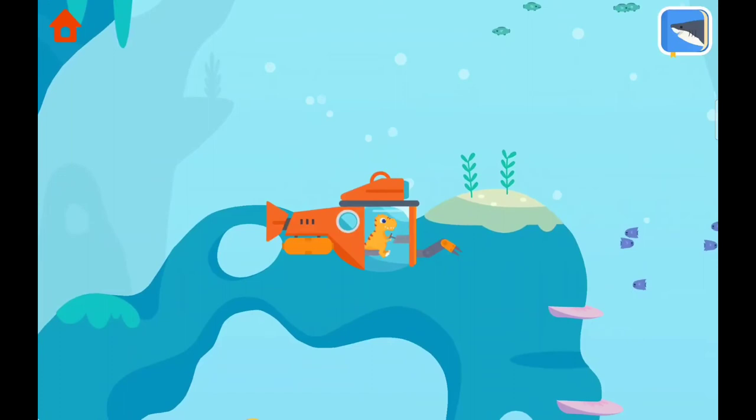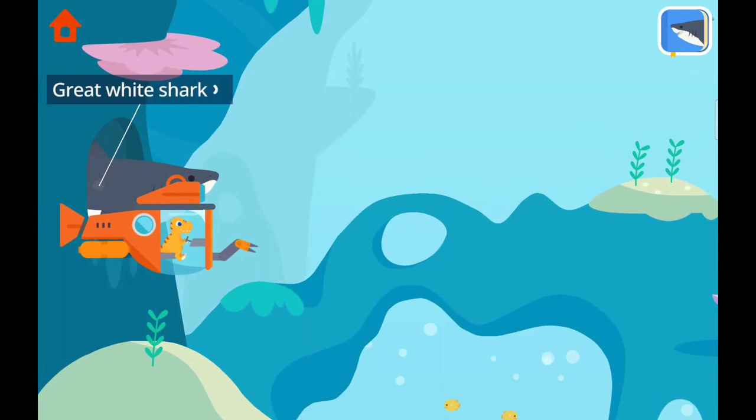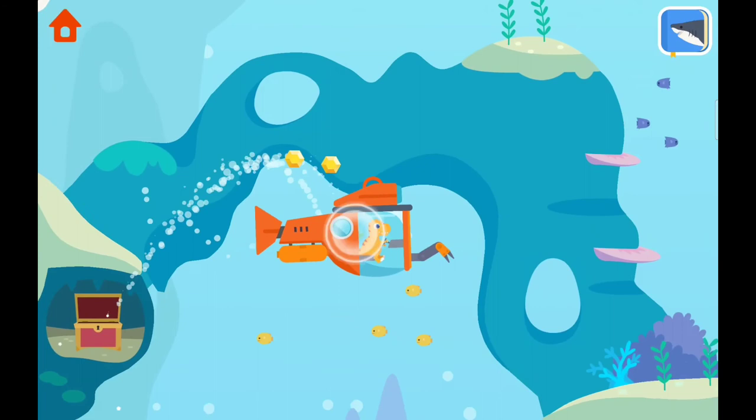Great white shark. The great white shark has a narrow and pointed snout. Its eyes are larger than other shark species. Great white sharks are very curious and like to explore new things by biting them.